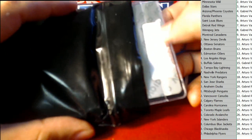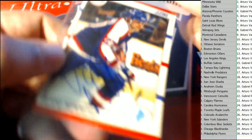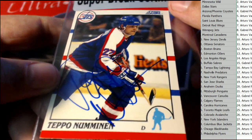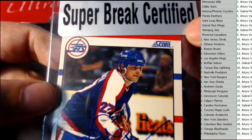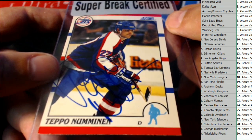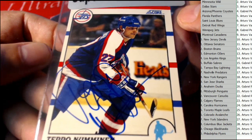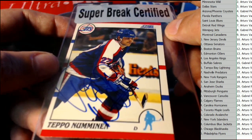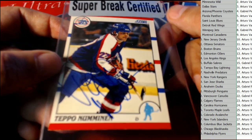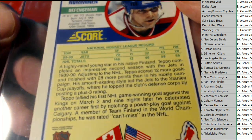Good luck in this. I can feel we have a couple items in here. The first item is a... Oh, who is this? Winnipeg Jets. Winnipeg Jets. Congratulations, Winnipeg Jets owner, and Mr. GP. There you go. There's an auto for you, GP. You never know.